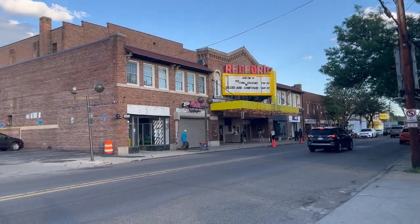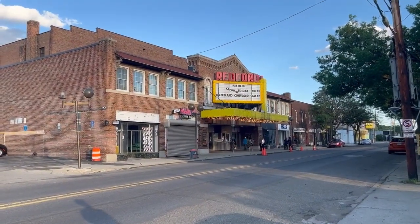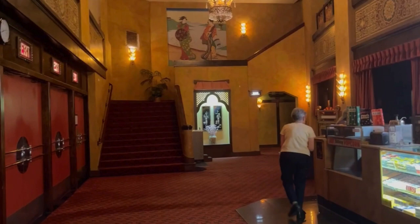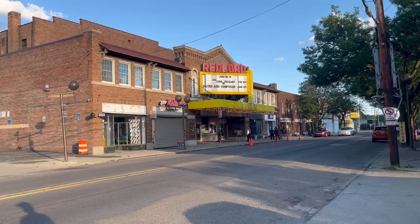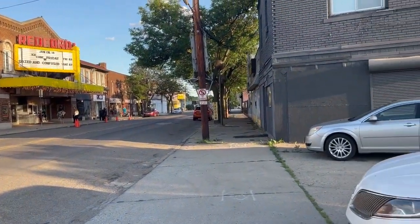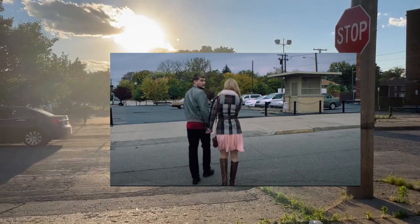We're here at the Redford Theater. This is where Jay and Hugh went on their first date. First and only date. This is where Hugh sees it follow him inside when the show they're about to watch starts. So they come out. Jay asks Hugh, "Did you see somebody that you knew in there?" They walk across this way and to the parking lot where they parked.